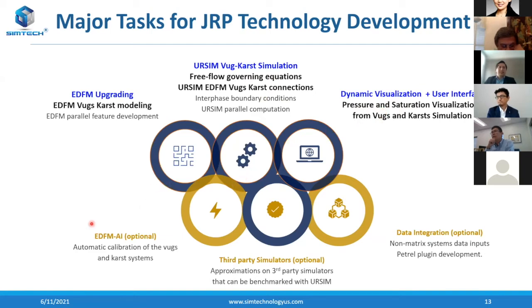Other optional tasks we have listed here: we want to couple EDFM with AI, our artificial intelligence engine, for automatic calibration of vugs and karst systems. Another optional task includes developing approximations on third-party simulators to benchmark with our URSIM. And the final one could be to perform further data integration so that we can handle different input data formats, and also focus on developing a Petrel plugin.